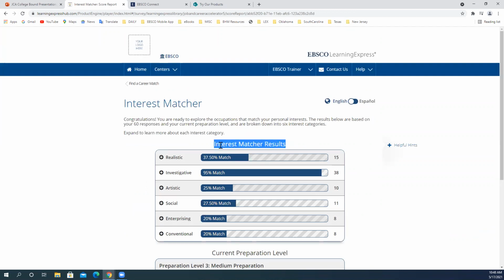Okay, so it's going to match me with six different interest categories. And the highest scoring category obviously listed here is the investigative category. So based on the questions that I submitted, I'm more likely interested in careers in this investigative category.